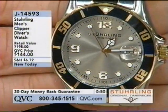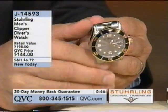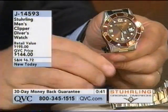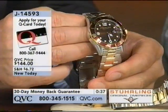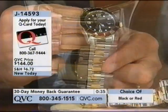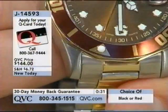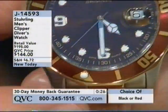Don't let that price fool you. There are cheap watches out there, but they're not going to have Cristerna crystals. They're not going to have premium Swiss quartz engines. They're not going to have screw-down crowns at this price. By the way, those links down the center, that's 23-karat yellow gold plated on top of 316L surgical-grade stainless steel. When you get this watch in your hands, guys, you're just going to go, wow. It's much more impressive in person than on TV.